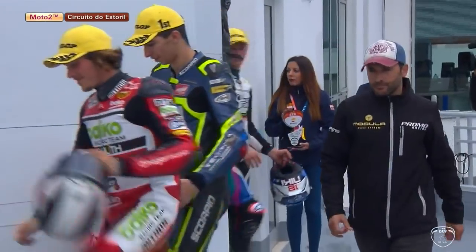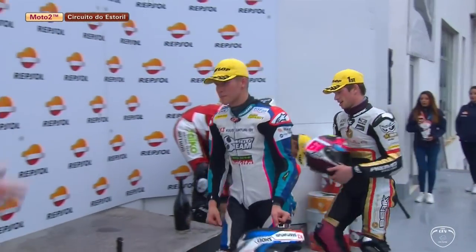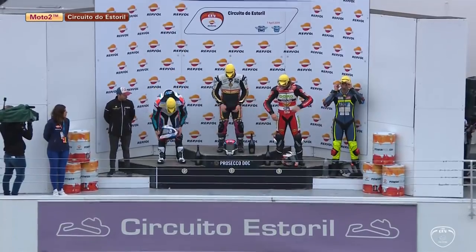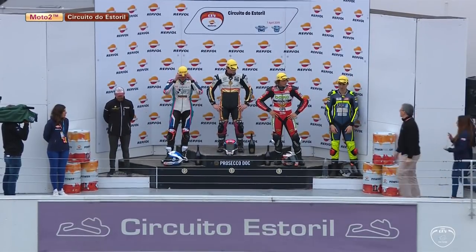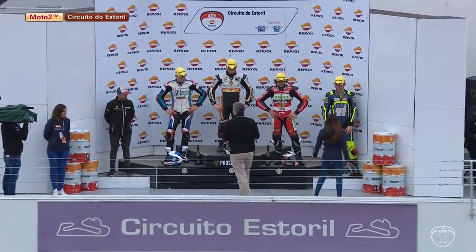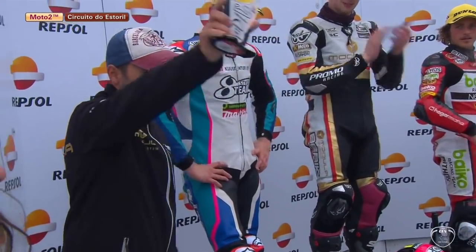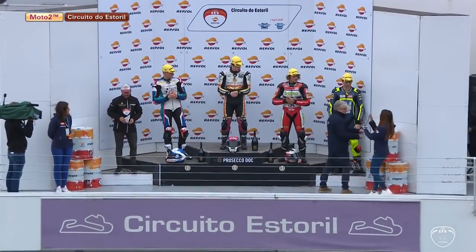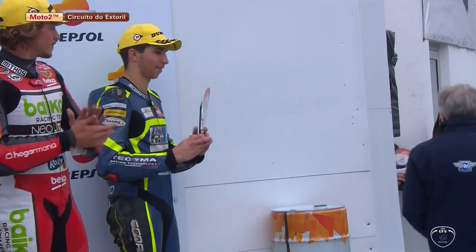So here they come out onto the podium. Still a beaming smile on the face of Alessandro Zaccone. I think that's going to be the case at least for the next few hours and possibly into tomorrow morning as well. As the awards are handed out, first to the team owner of Promo Racing Kalex. And then the Superstock 600 victory going the way of Alessandro Zetti.